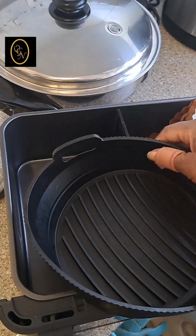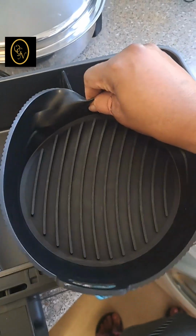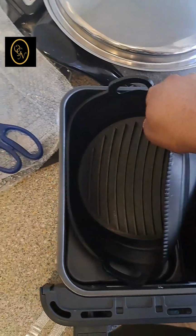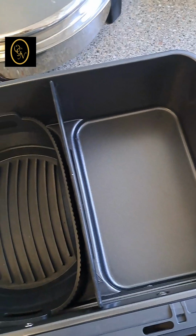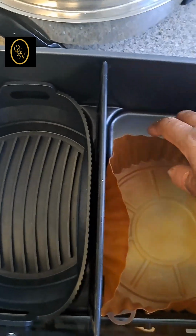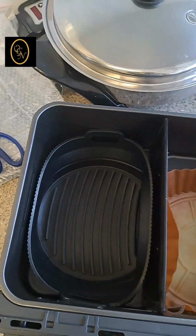Then you can have a much thicker one. That's a much thicker one that I also got, and you can fold it down if you want, or you can leave it to go up. So I can put this in here if I want to, and it still fits in there. Then the second one can go in there. This shows you exactly how much bigger it is compared to that one. So this fits into my 5-liter one.